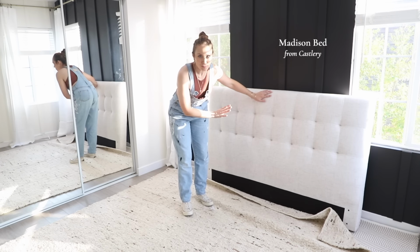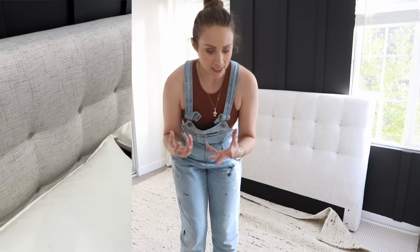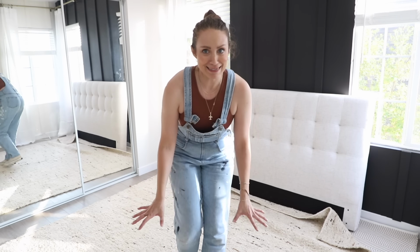This is the bed. Beautiful. When we opened the box, I was like, oh, it has like a vein of warmth in it that I wasn't expecting. And I was like, wait, I might like the other rug better, and this is the other rug.